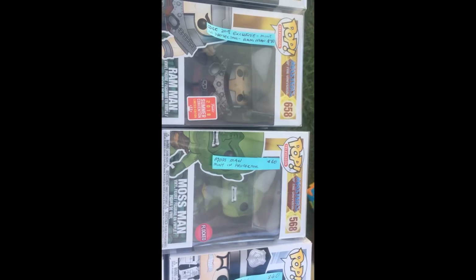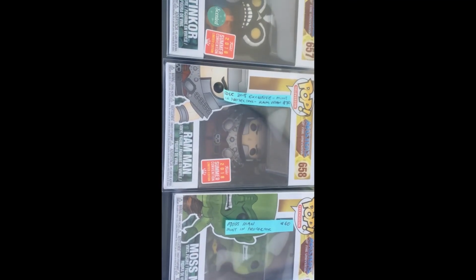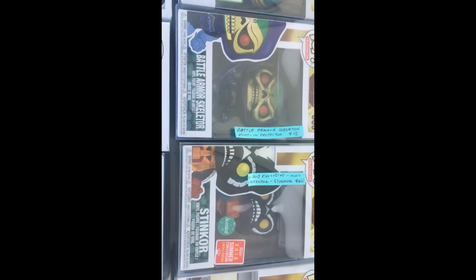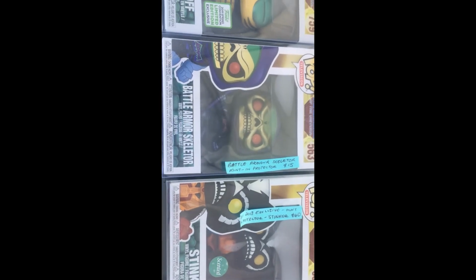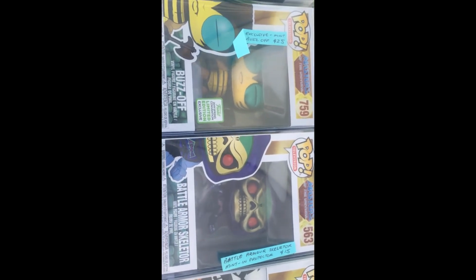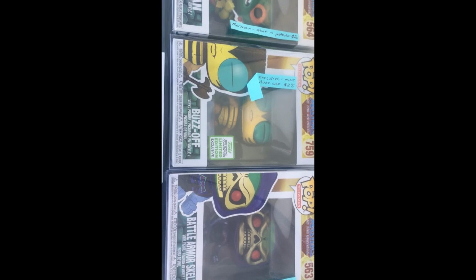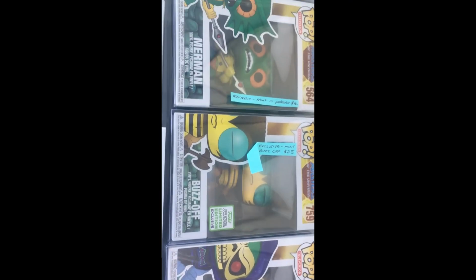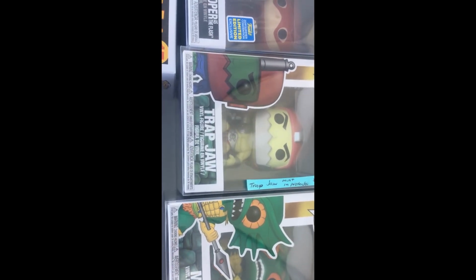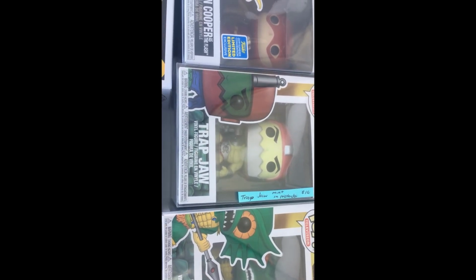I didn't spot these before, but here they are. He-Man Pops. That's cool. It's like a metallic Skeletor. Buzz off. That's what a lot of people say about me. They just go, buzz off. Merman. Trap Jaw.